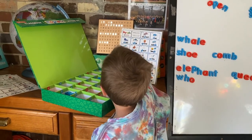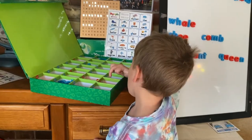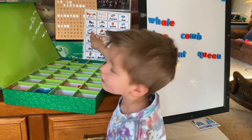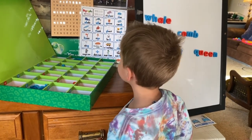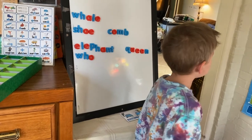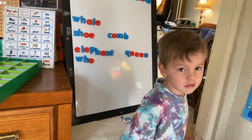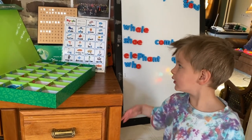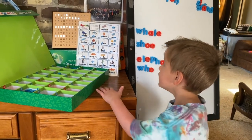Now for feather. How do you spell feather? What does it start with? The A. It's a digraph. The TH makes the V sound. V. But it starts with an F sound of feather.